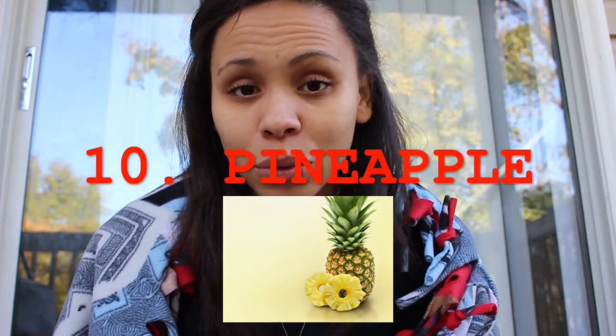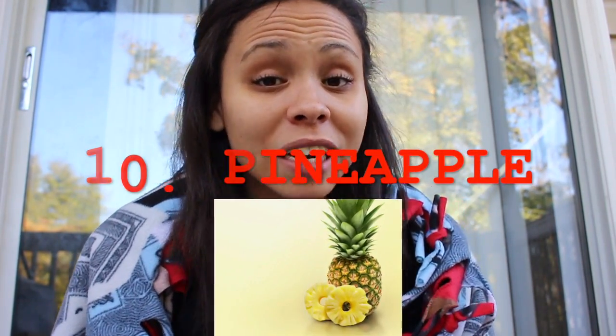The number 10 food that I have for you guys is pineapples. Now, pineapples are naturally sweet. They taste great. Both of my kids eat them, and I believe even my husband eats them. Now, that's one fruit that he does eat. Not only does it boost your immunity, they aid in digestion, they support eye health, and they can ease muscle soreness. So that's another benefit of a pineapple that I never knew of.